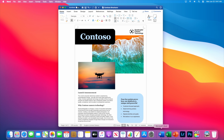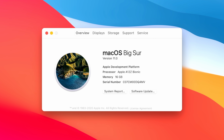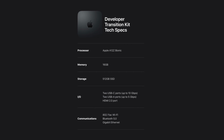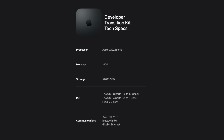So for starters, the entire macOS Big Sur demo at WWDC was done using custom Apple-powered Mac Minis. Inside these Mac Minis was an A12Z Bionic, the same exact chip found in the 2020 iPad Pro, so things are starting to make a lot more sense now. So what it looks like is these Mac Mini developer kits are essentially iPad Pro insides smacked into Mac Mini bodies. And with that A12Z Bionic, it's pretty close to the A12X that was found in the 2018 iPad Pro, the only real difference being one more GPU core being unlocked.